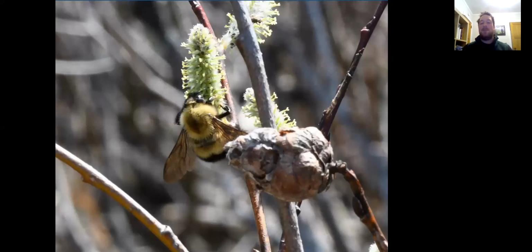This is perplexing bumblebee nectaring on a willow. Willows give a lot of nectar, but only for a very short time. This was from late April. So this was, I think, 28th of April. And there were a number of queen bumblebees visiting the willows, a number of them. Perplexing bumblebee, tricolored bumblebee, golden amber bumblebee, a few different species.